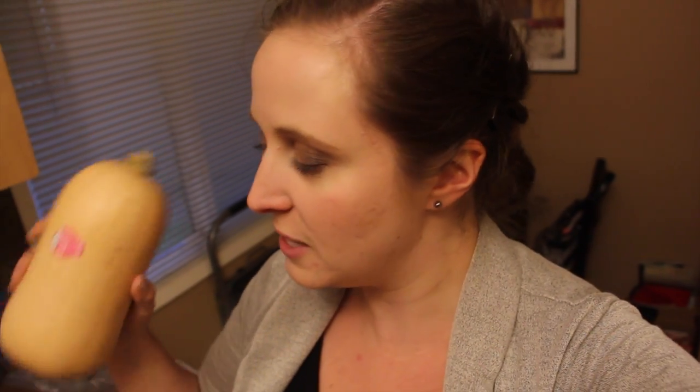And then we're taking the easy way out. I'm going to peel this, but instead of grating it on a hand grater, that would take forever, we're going to put it in small chunks because I have a small food processor, into the food processor and just get it shredded that way, and it takes a lot less time.